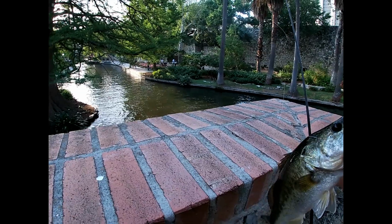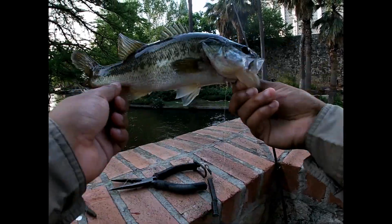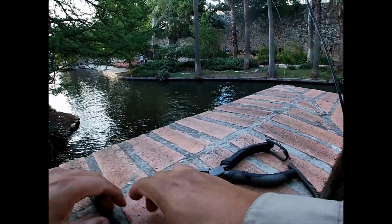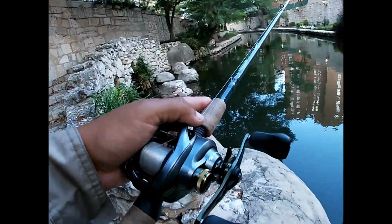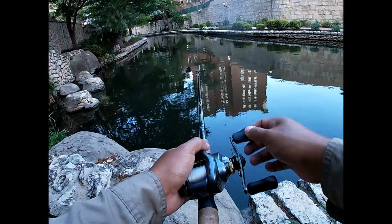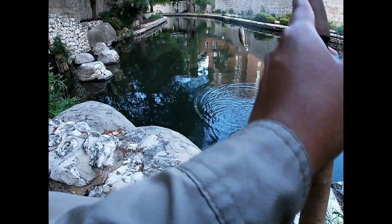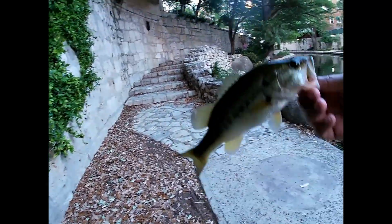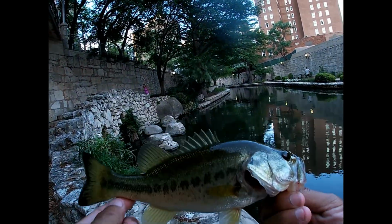See if I can get this hook out of him. Chunky little bass. I think I caught another one. I threw it up right here by these rocks. And yep, a little guy, and he swallowed it. All right, there we go. Nice little bass, beautiful. Thank you, buddy.